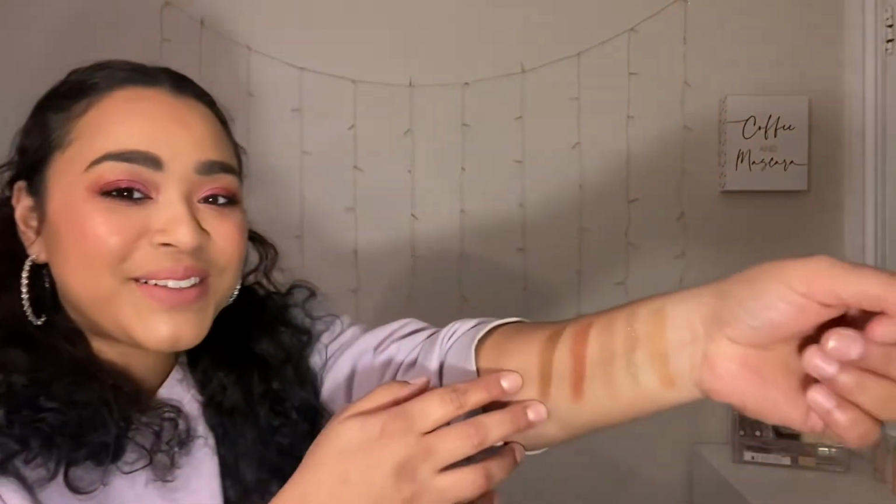She has some sheerer shimmers. She has more shimmery shimmers, and then she has more glittery shimmers and pressed glitter kind of formulas. So it's hard to show you guys. Okay, so here are the 5 shimmers here.